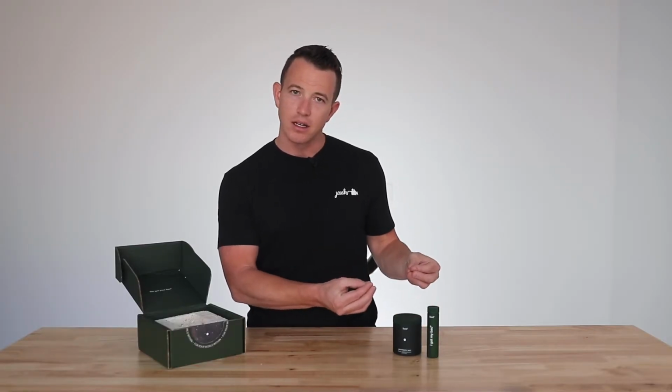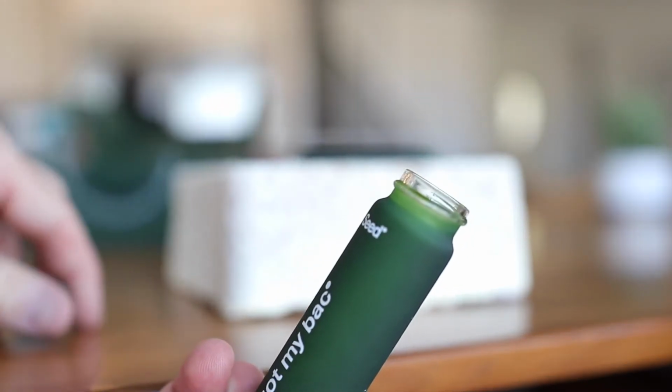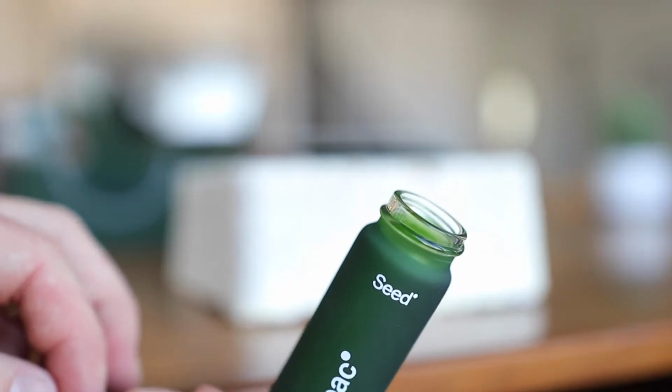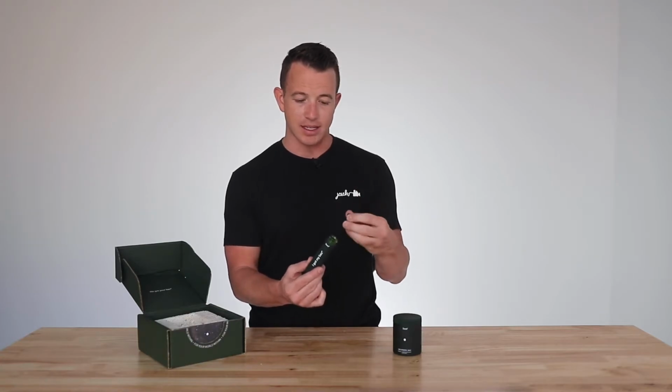Like the glass jars are this painted glass. So it's using a soft touch matte finish texture spray. As you can see from the top here, when we open this bottle up, you can see that spray kind of fade a little bit. So this is just paint. This is glass and plastic, and it's just paint sprayed on there, custom color.